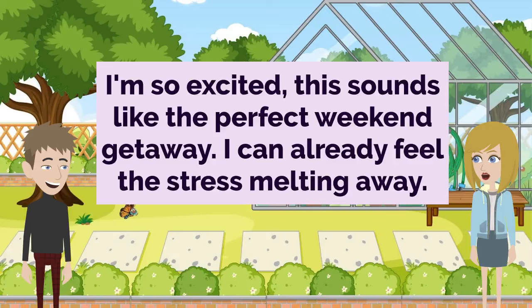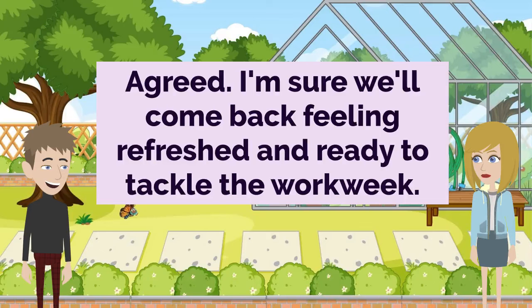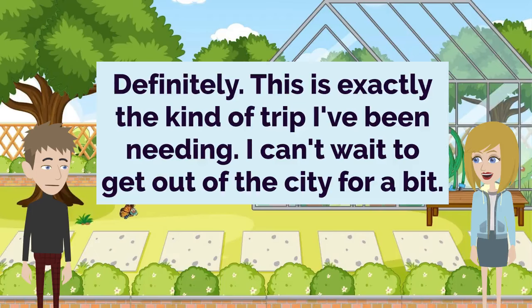I'm so excited, this sounds like the perfect weekend getaway. I can already feel the stress melting away. Me too. It'll be great to have some quality time to ourselves without any distractions. Agreed. I'm sure we'll come back feeling refreshed and ready to tackle the work week. Definitely. This is exactly the kind of trip I've been needing. I can't wait to get out of the city for a bit.